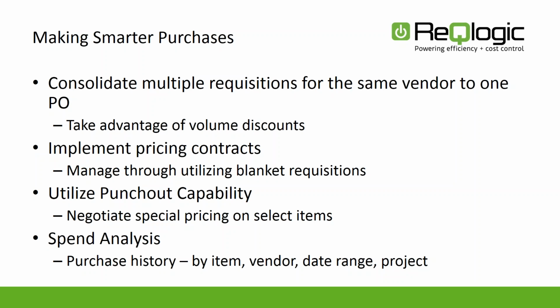So if a blanket's out there and someone enters a requisition to the same vendor for the same item, you may set it up to auto assign to that blanket. So it will automatically go out, recognize the vendor, recognize the item, and fill in the proper price according to the contract that you have negotiated, whether that be for services or for an item.